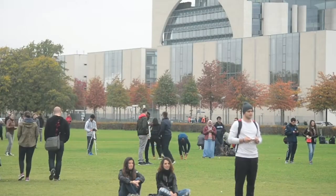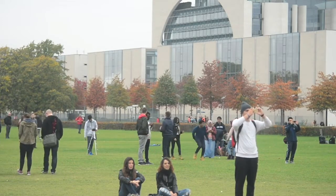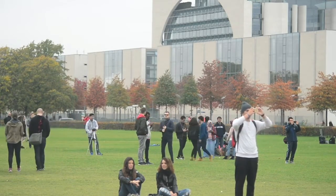Where people just seem to be enjoying their afternoon, whether sitting there having a picnic or whatever. And they say you have to book your tours in advance if you want to actually go in the dome and be able to look down on the government, if they're in session. But still, I think that would be cool to do. The building itself was pretty neat to look at.